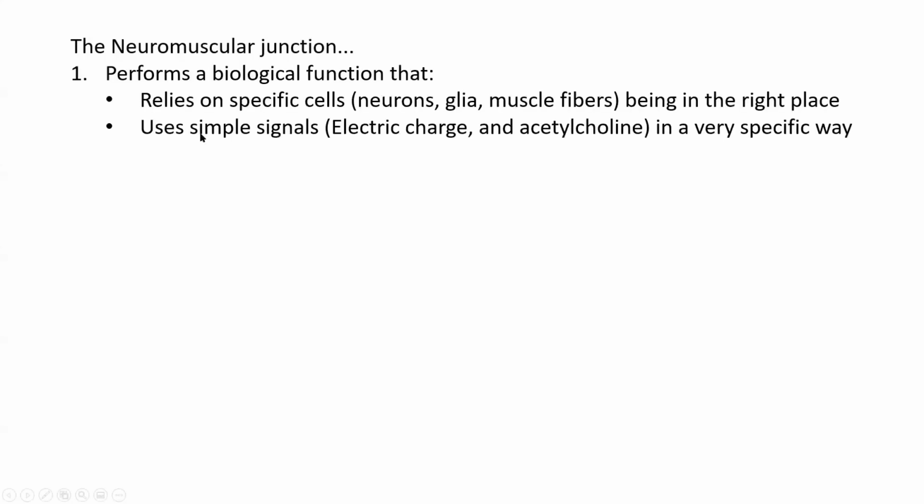So to review, because again, the neuromuscular junction as well as this development are pretty complicated. The NMJ performs a muscular function that results in muscle contraction. It relies on specific cells being in the right place. It uses simple signals like electric charge and acetylcholine in specific ways. And you can have electric charge and acetylcholine anywhere else, and they won't work. They only make sense in the context of the neuromuscular junction.